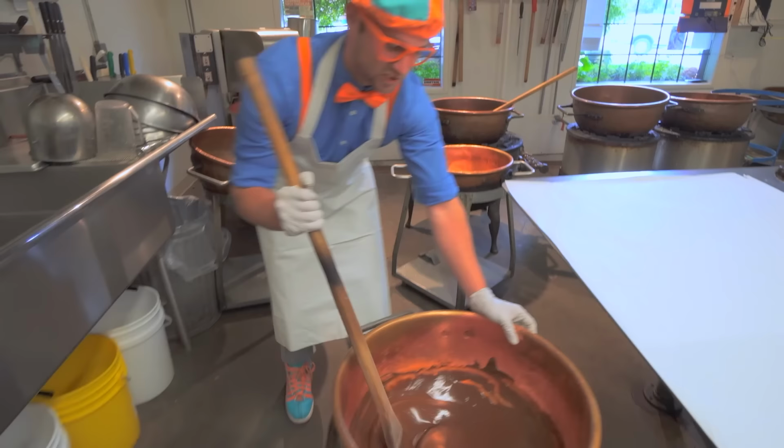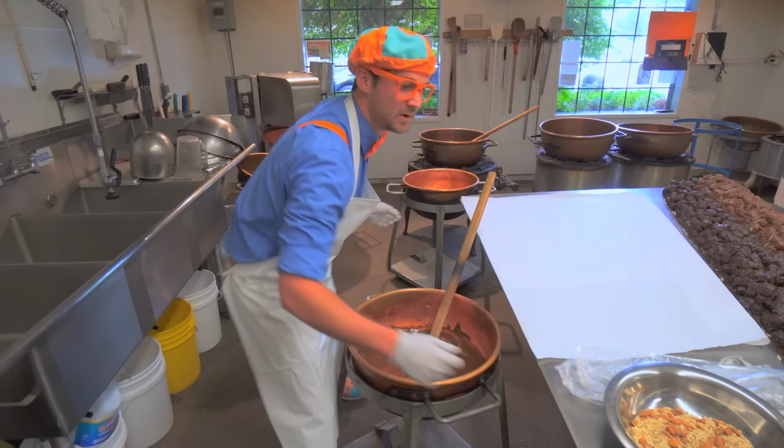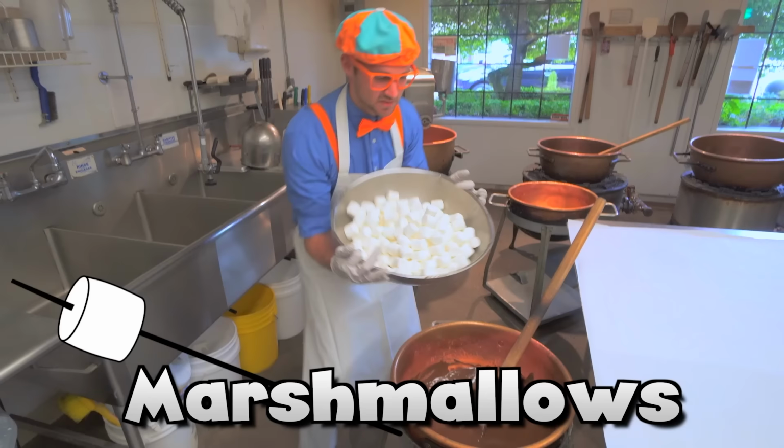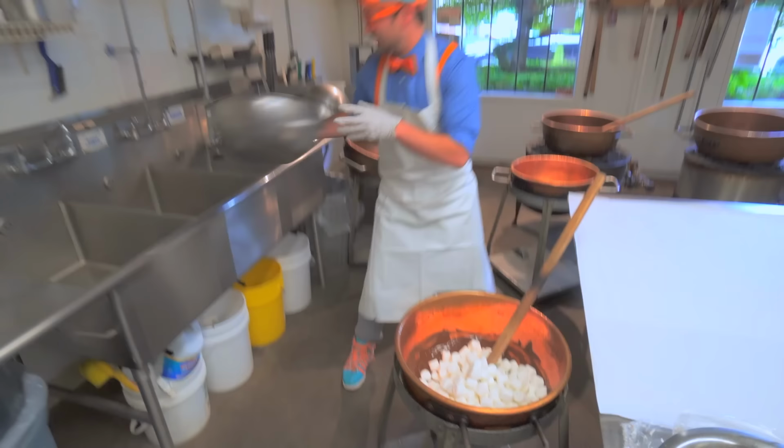All right, so we have some chocolate, and then we take some nuts. Looks pretty good. And then we also take some marshmallows. Let's put the marshmallows in first, and we mix them all up together. Whoa, okay, here we go.